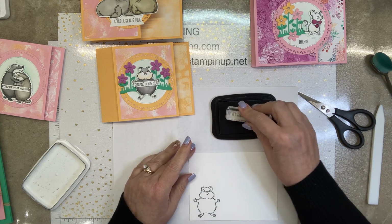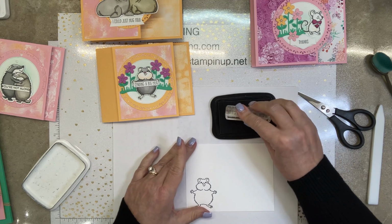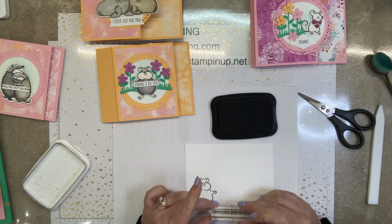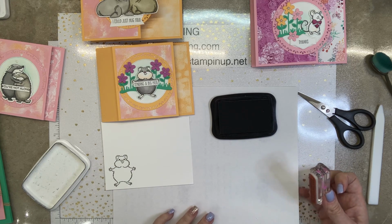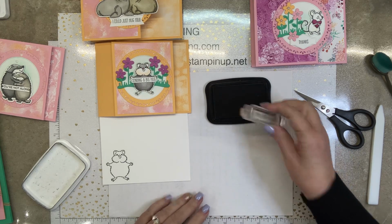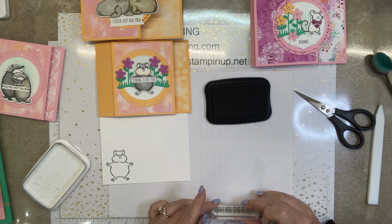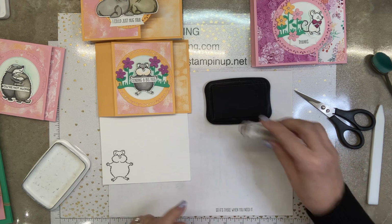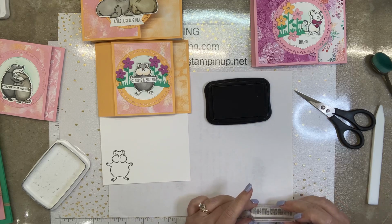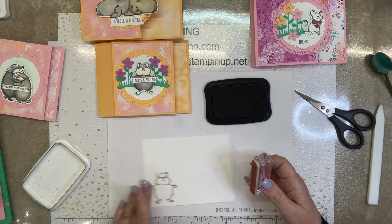So it's there when you need it. Sending a big hug. I kind of want it coming out of, how about this? Okay, can I stamp straight? I'm going to test. So if ever you're in doubt about your stamping abilities, ink it, and I'm using the bottom of my paper. It looks maybe a little high on this side. I'm going to try one more time. Okay. I think I have it.